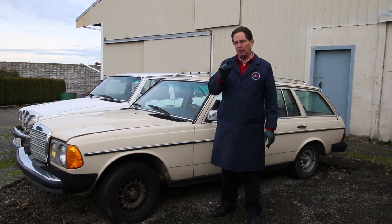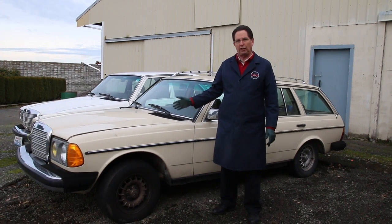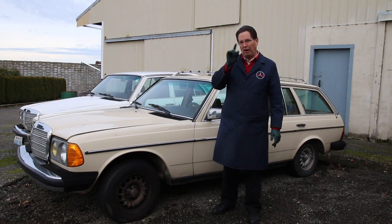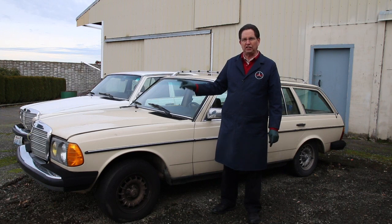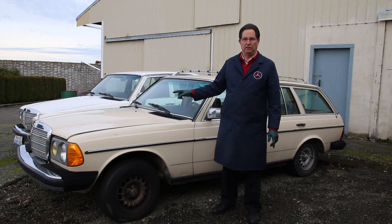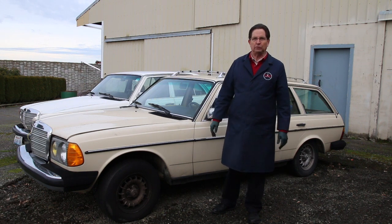So the number one goal here, whether I'm going to advise fixing this car or not, or whether you're going to go out and look for one to purchase, is to make sure that you check out the condition of the engine. If that engine is nearing the end of its life, or there's a major wear problem inside the engine, I'm going to recommend that he send it down the road.